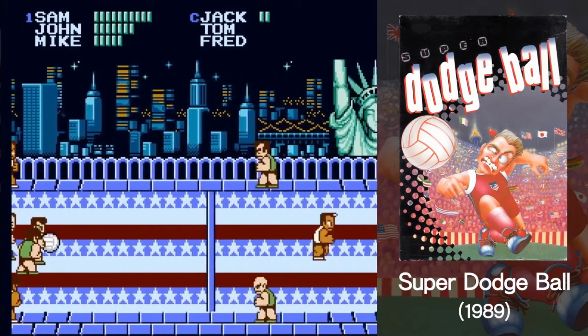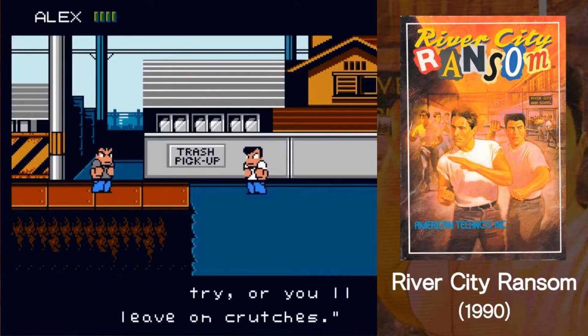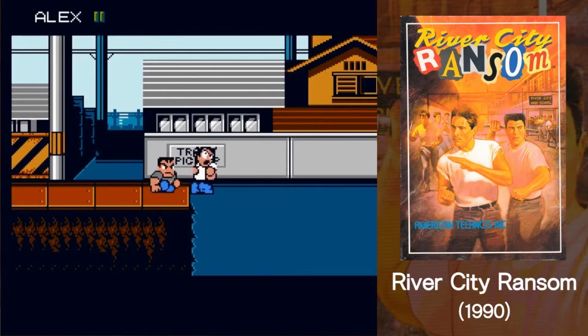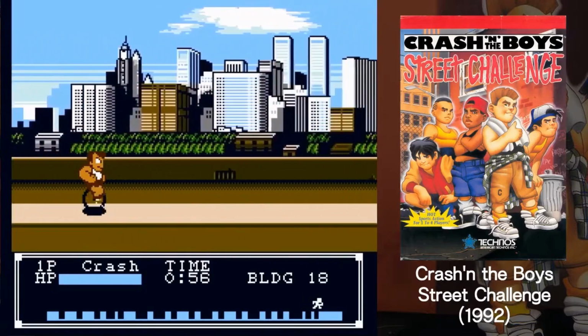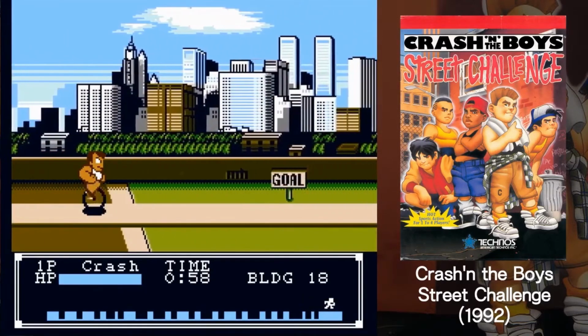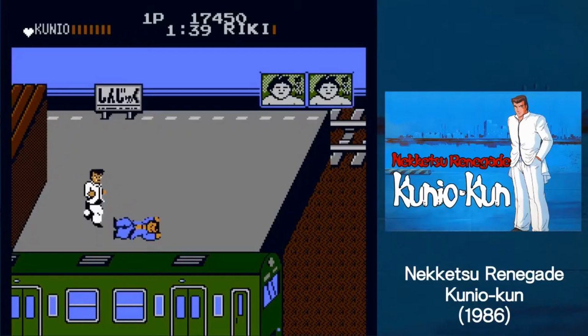For the Kunio-kun games, 11 of the 15 have never been released in the States before, and here they're included and fully translated. Also, a number of games have an option to select a quality up version, which allows you to play the games in an improved presentation, as well as with improved mechanics and commands for modern gamers. The game list includes classic favorites, such as the 3 Double Dragon games, Renegade, Super Dodgeball, Crash and the Boys, and River City Ransom.